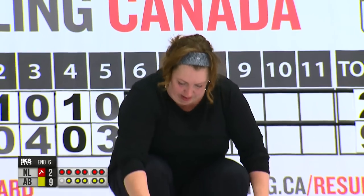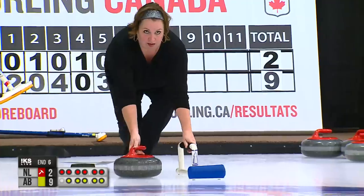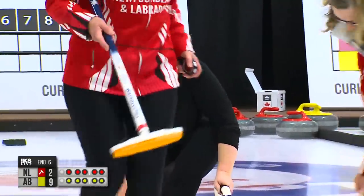So looks like they may be looking to get rid of it here. Yeah, she's hoping to maybe roll behind those red ones with her shooter if she can. Yeah, absolutely. And there's a chance as well to potentially remove some of the stones on the side there as well. So a hit and roll would be really nice if you could get directly underneath them, sort of halfway between them. It'd be tough to remove.